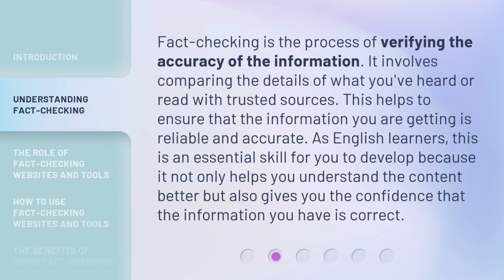Fact-checking is the process of verifying the accuracy of the information. It involves comparing the details of what you've heard or read with trusted sources. This helps to ensure that the information you are getting is reliable and accurate. As English learners, this is an essential skill for you to develop because it not only helps you understand the content better but also gives you the confidence that the information you have is correct.